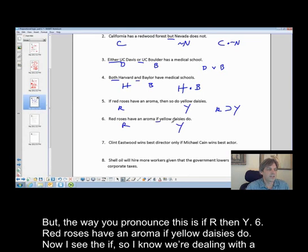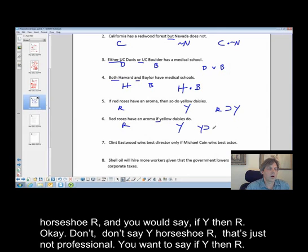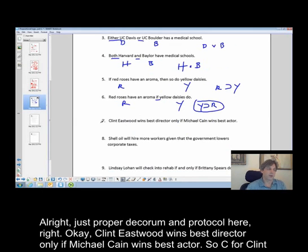Okay, 6. Red roses have an aroma if yellow daisies do. Now, I see the if, so I know we're dealing with a horseshoe. Go ahead and write it down, but remember our rule. Here's the if, so the antecedent follows. So here it's going to be Y horseshoe R, and you'd say if Y, then R. Okay? Don't say Y horseshoe R. That's just not professional. You want to say if Y, then R. Okay? All right? Just proper decorum and protocol here, right?